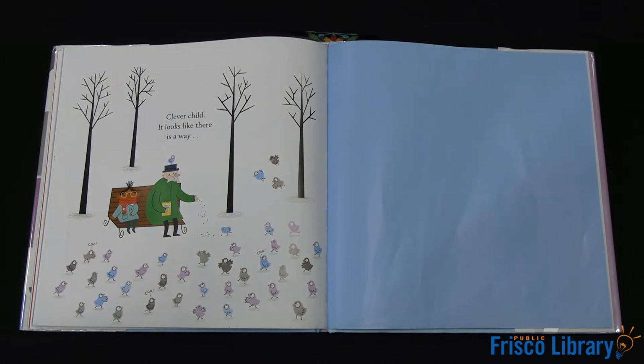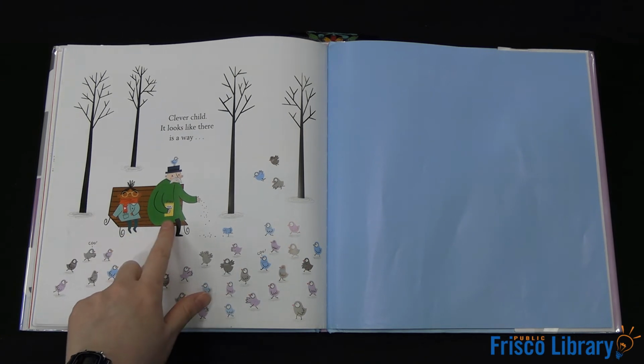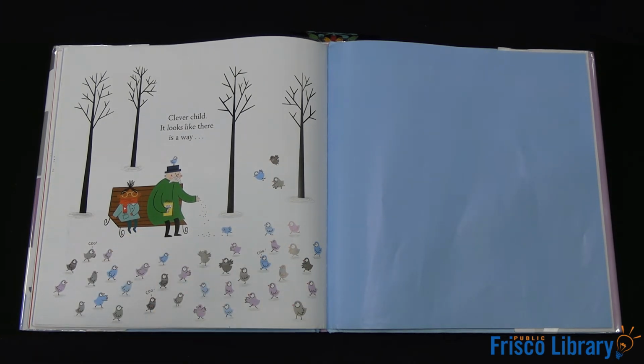Clever child. It looks like there is a way. Look, she gave her seeds to the man, and now he's feeding the coos. I guess they're his now. The end.